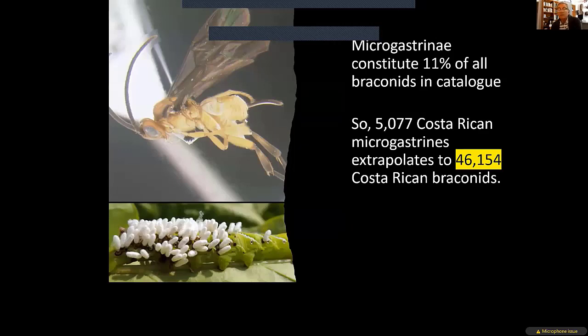In Taxapad, Dicky's Ichneumonoidea catalog, the members of Microgastrinae make up 11% of all braconid species. If microgastrines constitute 11% of braconids, then there are 46,153 species of Braconidae in Costa Rica. Interestingly, several decades ago, I was among a group of hymenopterists who were invited by Dan Janzen to begin an all-taxa biological survey of Costa Rica's insect fauna. At the time, I estimated 4,000 species for all Braconidae, very far off the mark.